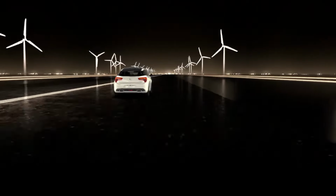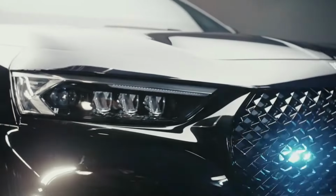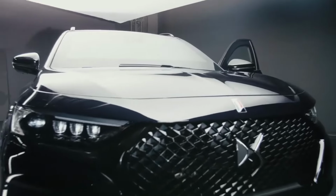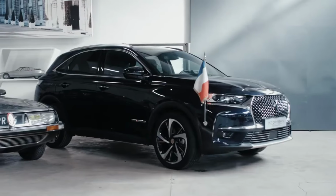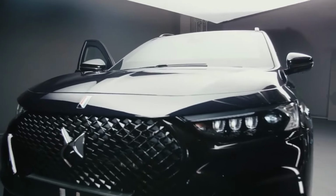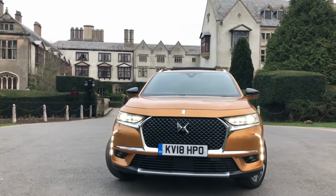But what really makes the DS7 Présidentiel stand out is that it doesn't try to be intimidating. It's not massive, not flashy, not screaming, "I'm bulletproof!" Instead, it glides by in ink blue paint, looking more like a luxury commuter than a presidential tank. And that's the point. It's all about quiet authority, the French way.